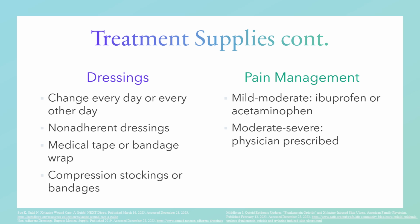As to be expected with any wound, there is most likely going to be pain. If the pain is mild to moderate, over-the-counter medications like ibuprofen or acetaminophen can be used. If the pain is more moderate to severe, then the patient should see a doctor to be prescribed more intense pain medications as well as to evaluate the wound.